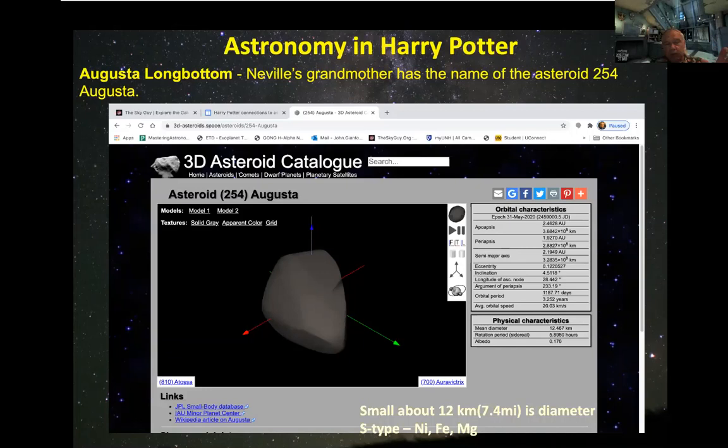It's only about 7.5 miles across, and it resides in the main asteroid belt. That's where most of the asteroids in our solar system are found, between the orbits of Mars and Jupiter. So that's just another name of a relatively insignificant asteroid that J.K. Rowling used for Augusta Longbottom's namesake.